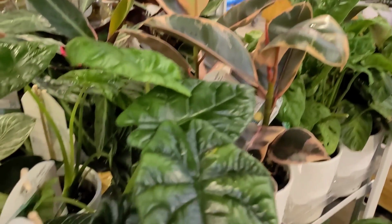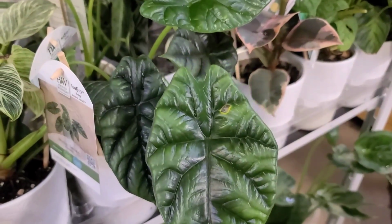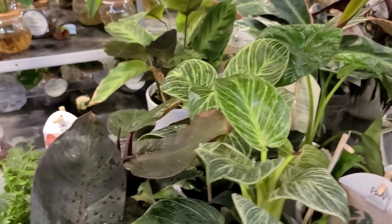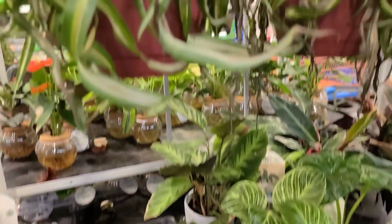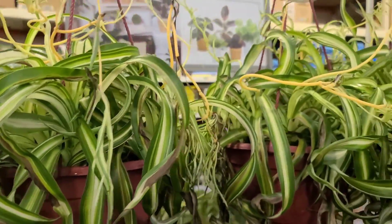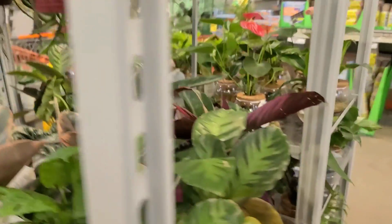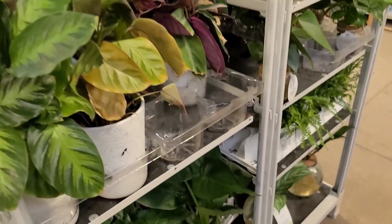You guys, that plant, I've shown it to you recently, but it just keeps on putting out new leaves. It's such a happy little philodendron. Anyway, Alocasia Quilted Dreams, really cute. They've got some Birkins, some sad spider plants that definitely just need a prune and some water.